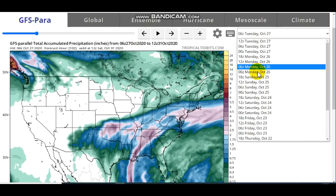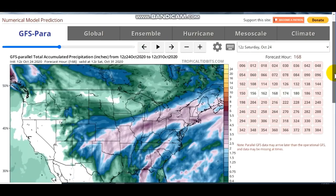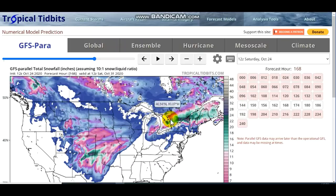And let's take a look at a couple days back, say Saturday. This model, the GFS parallel, showed quite a bit more snowfall. You could see right there a different kind of layout, but a lot of snow, and it was pretty accurate with the system right here. But it has backed off on that, but we still have a few days from this northeast system, nor'easter. So this could definitely still increase its snowfall amounts. I don't think to the point that's shown here, but definitely a bit is still possible.